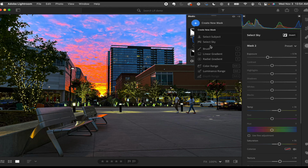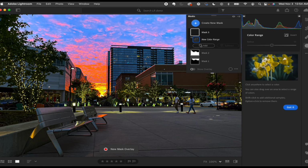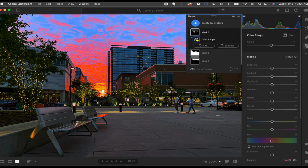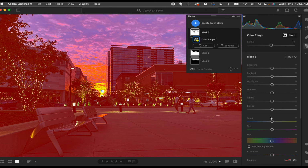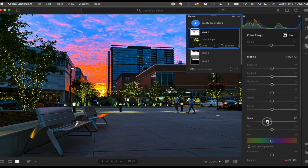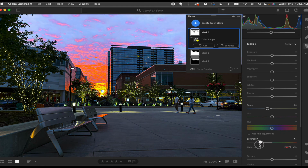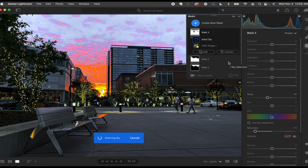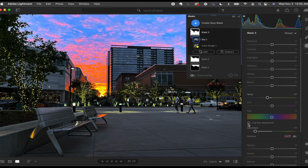So now let's do a color range. And we're going to do the color range in the sun because I feel like the sun is our subject here. And once we do that, you see how it has selected the sun and the reflection of the sun on things. So for this one, we're only going to do the inverted because I don't really want to change that sun at all. I want to change everything around it, and I want to desaturate everything except that. And then from that mask, we're going to subtract the sky so that we don't lose those changes.